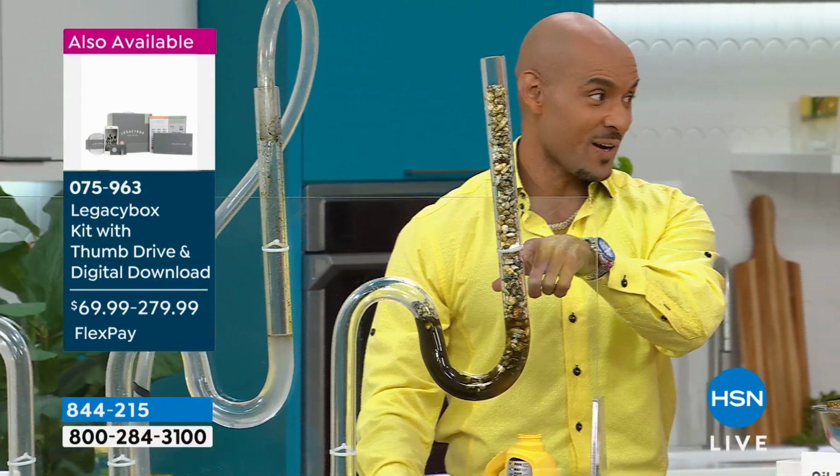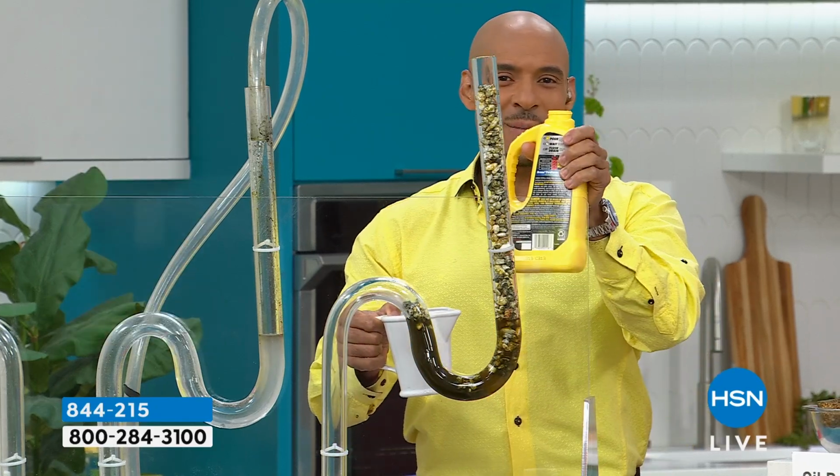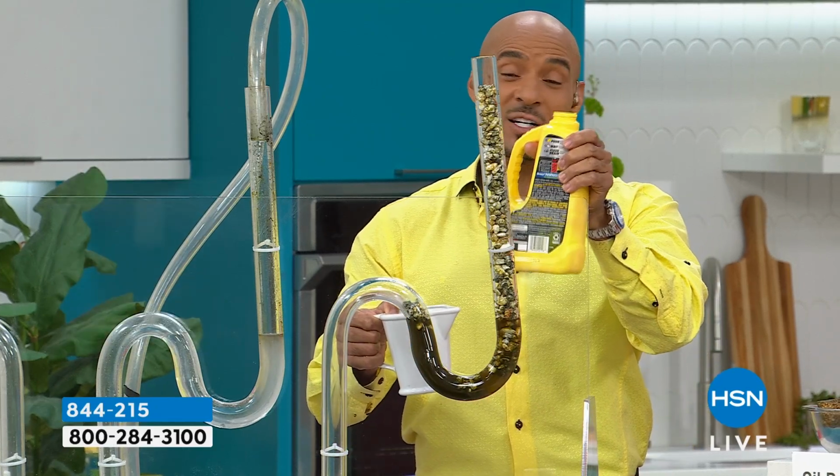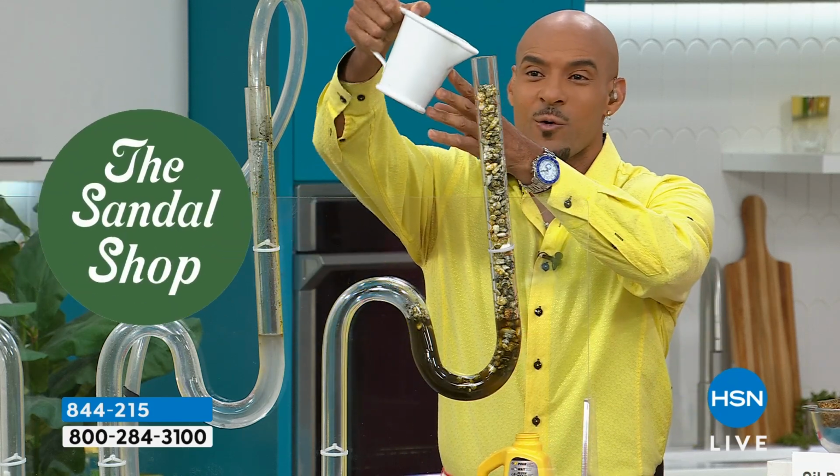Now, nothing's happened, right? No. It smells bad. The chemicals smell so bad. One thing they tell you on the back of this bottle, don't mix chemicals, because you can't mix this one with the red one because of the corrosive materials. You could have a chemical reaction.